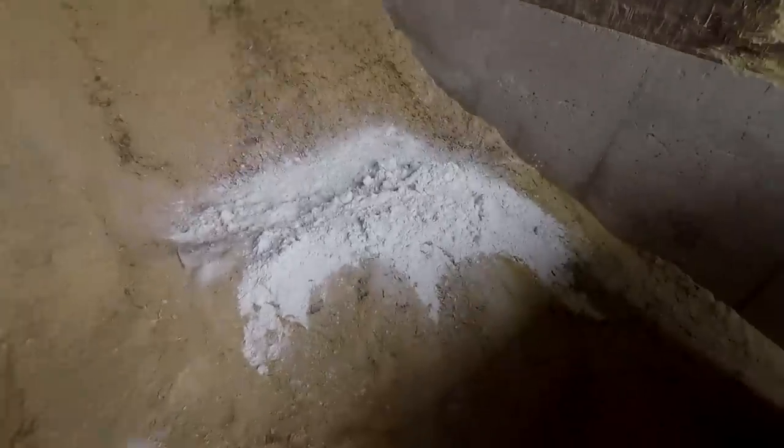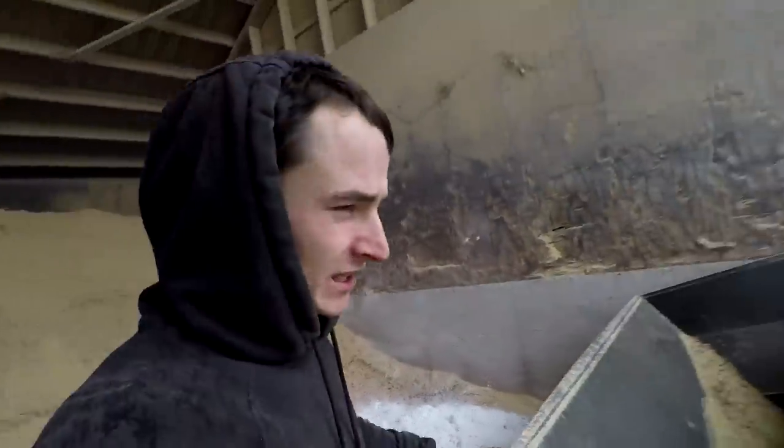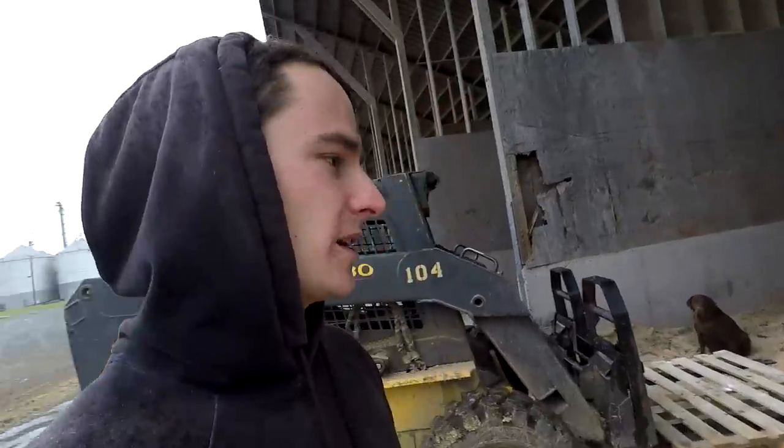Dad dumped a bag right here. We gotta scoop some up, we'll stir it up a little bit before we scoop it in. And then a little bit will be on every bed along with the shavings. And that's the best thing we found to help prevent mastitis.